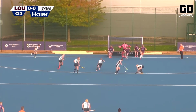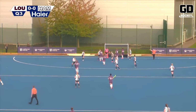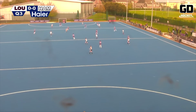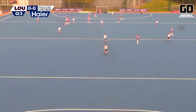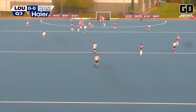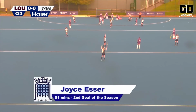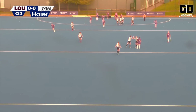Rejected by Hunt. And it's a well-worked corner move, but the deflection had too much on it. And it's high and wide. Hampstead looking to break the deadlock. And this might be an opportunity. A strong, powerful, skillful run through the heart of the Loughborough defence. Joyce Esser converts it. 1-0 to Hampstead after 51 minutes.